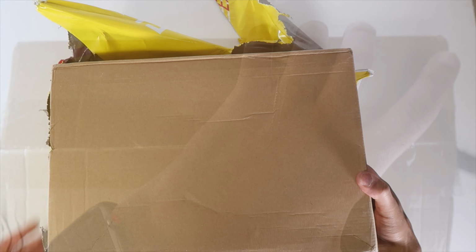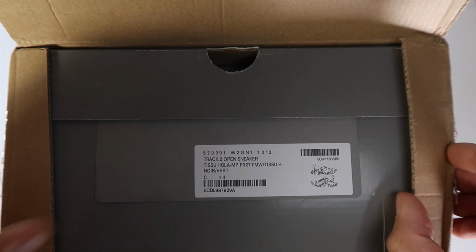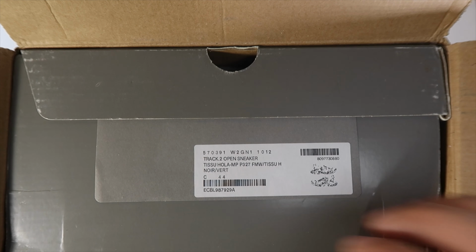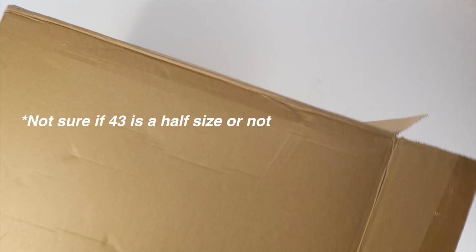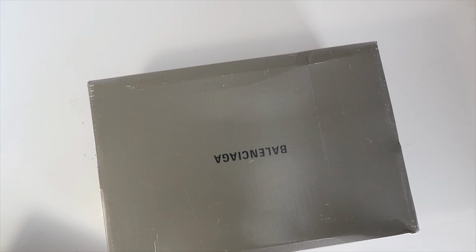So let's jump right into it. The official name is the Balenciaga Track 2 Open sneaker, I suppose. And I was a little worried about sizing. I told them to go ahead and send over a size 44, which converts to close to a 10 to an 11, so I was a little unsure. I usually just say US men's size 10, but I had to switch it up.